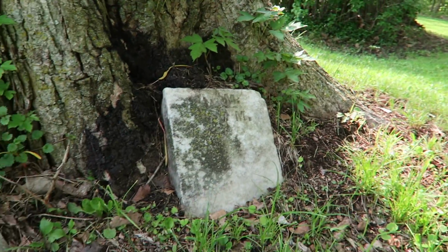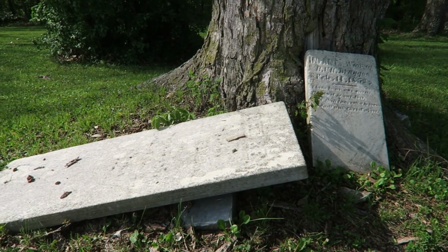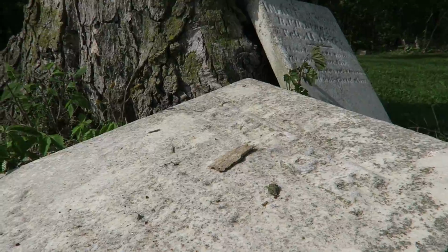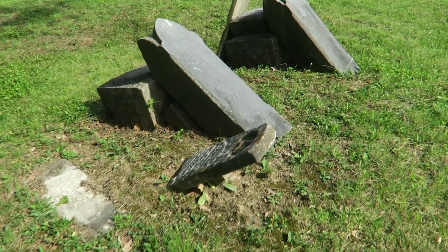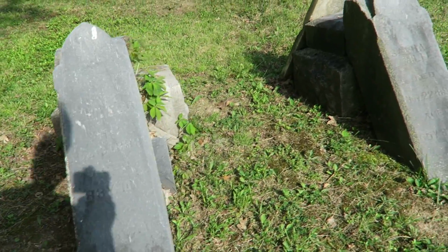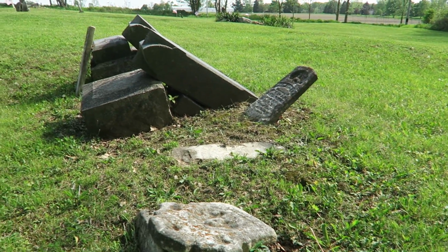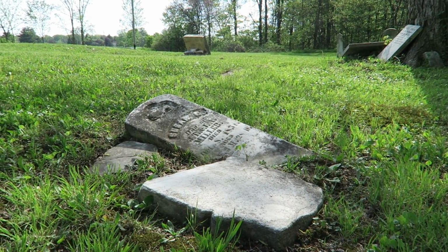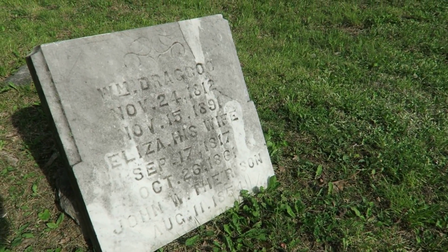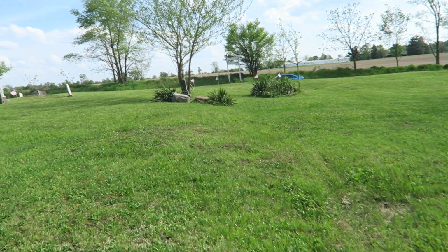Lots of smaller stones here with just initials on them. And then a few larger here on the other side. And these here have some very, very interesting dark colors. Here's another example of this interesting last name, which looks like Dragoo. So let me know if you've ever heard of that in the comments.